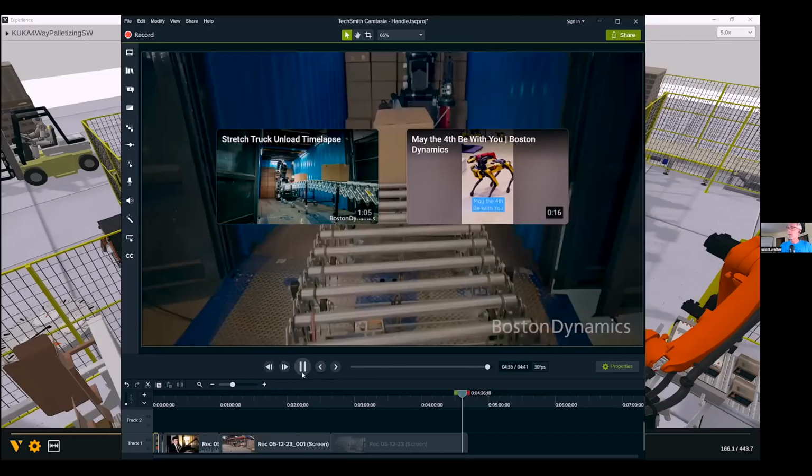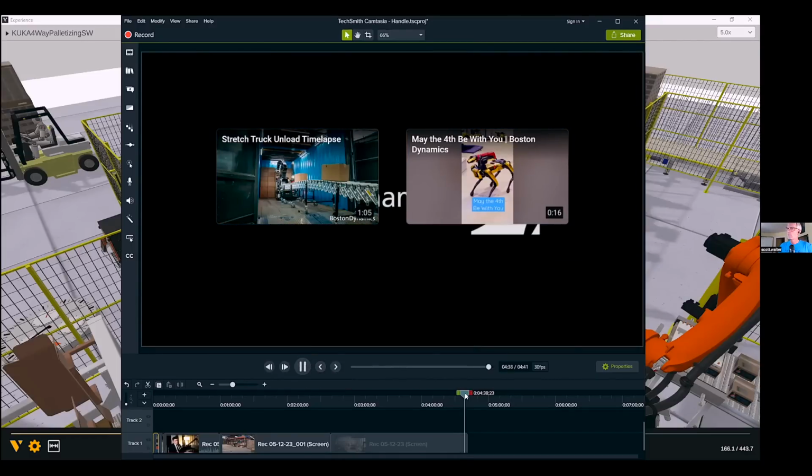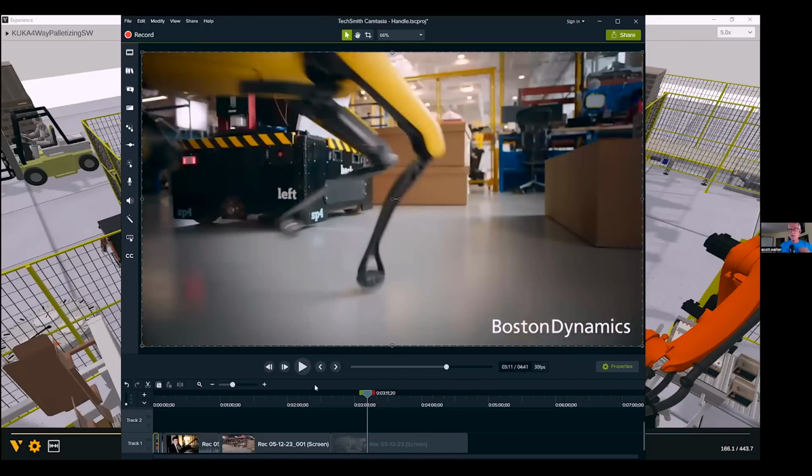So again, it is just a nice robot, a very nice solution, which tells me the future of Boston Dynamics, I think, is bright. They're making the pivot from being a pure research organization to now they're coming up with solutions.